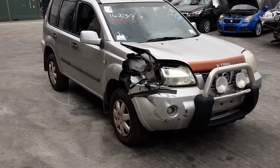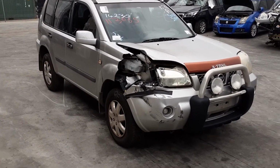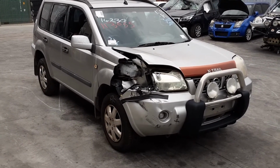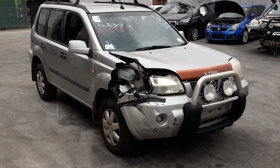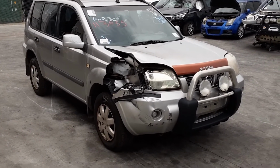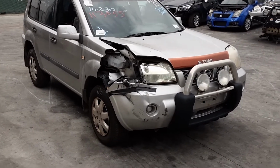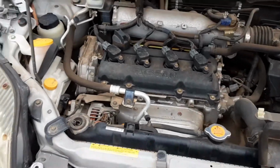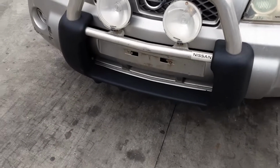Our phone number is 0738481382, and today we have a 2005 Nissan T30 X-Trail ST, stock reference number 4361. This shape runs from the 10th month 2001 through to the 9th month 2007. It has a QR25 2.5 litre 4-cylinder petrol engine backed by a 5-speed manual all-wheel drive transmission. This vehicle has sustained damage in the right hand front.